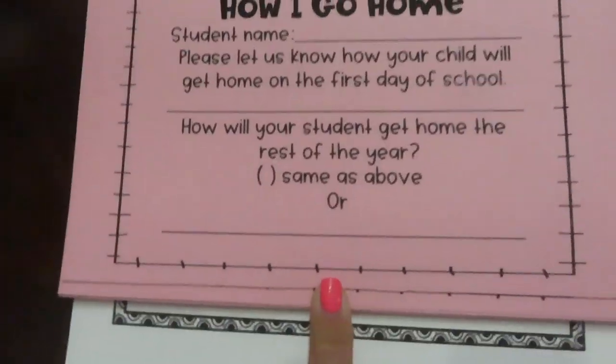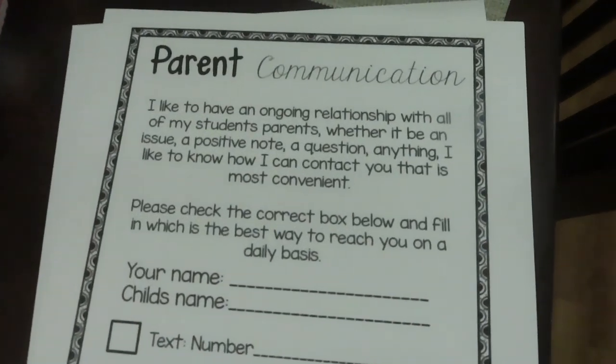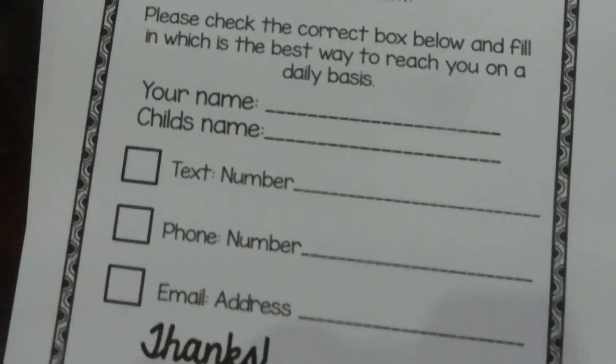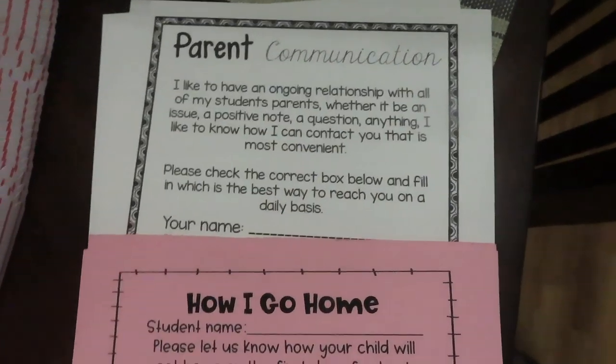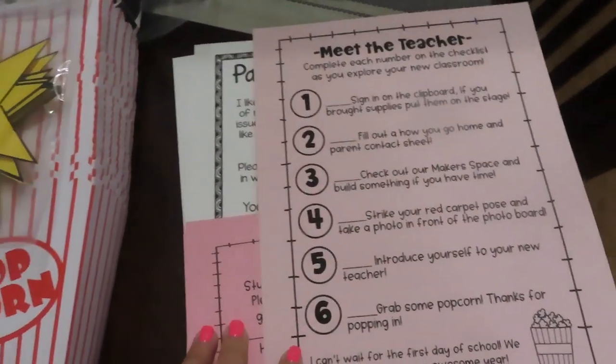But here's one form, and then I made this quickly, just how students go home. And then I actually found this on Teachers Pay Teachers and just printed it real quick, but it's basically just to get the best way to contact the parents. So all of that will go together. I'm gonna copy it on different colored paper at school.